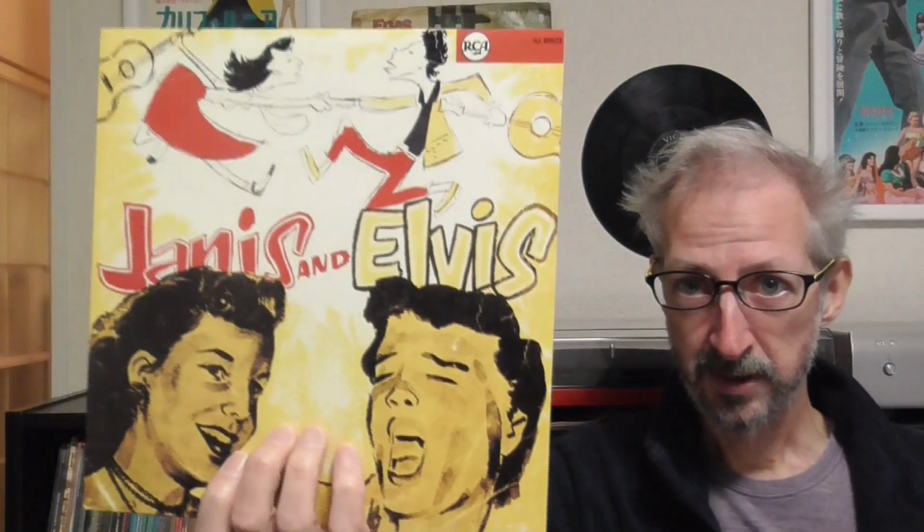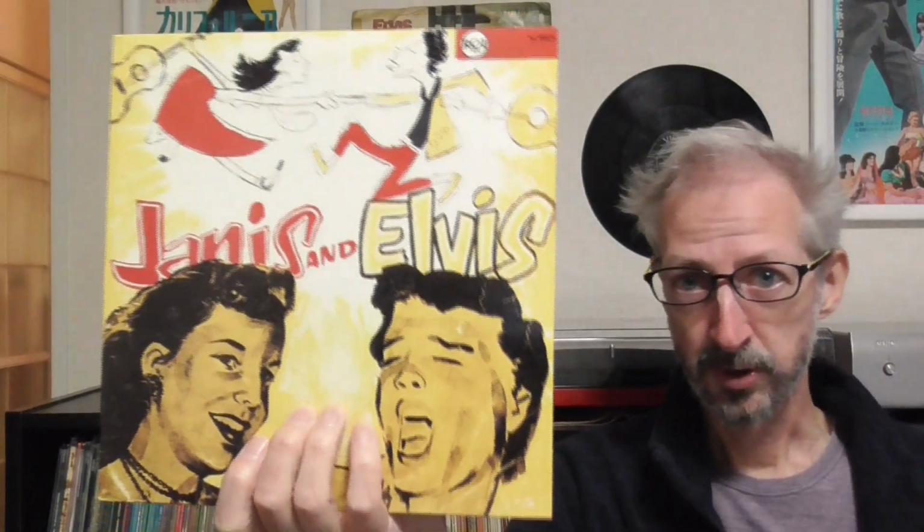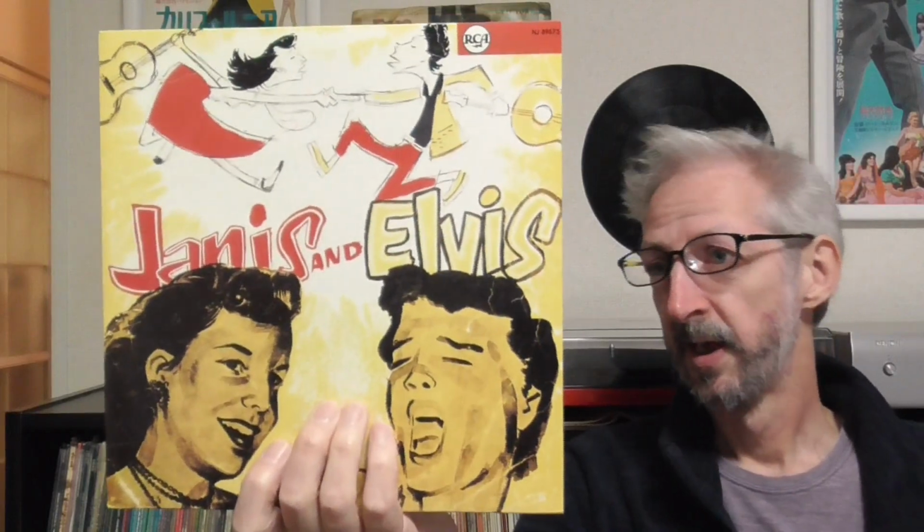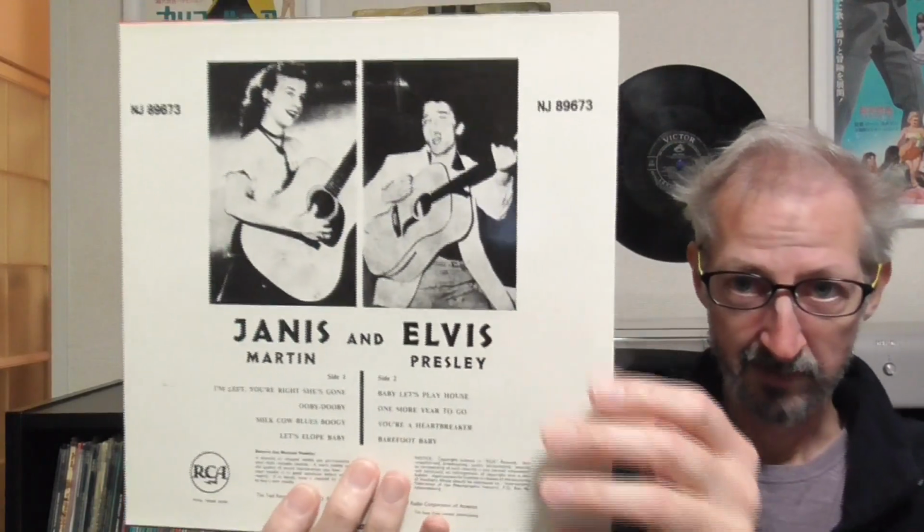And then there are 2 other LPs. These are the originals, are very, very expensive and very, very rare. So it's good to have them in reissues. And the first one is this one here, Janice and Elvis, which contains 4 songs by Janice Martin, known as the female Elvis, and of course 4 by Elvis.